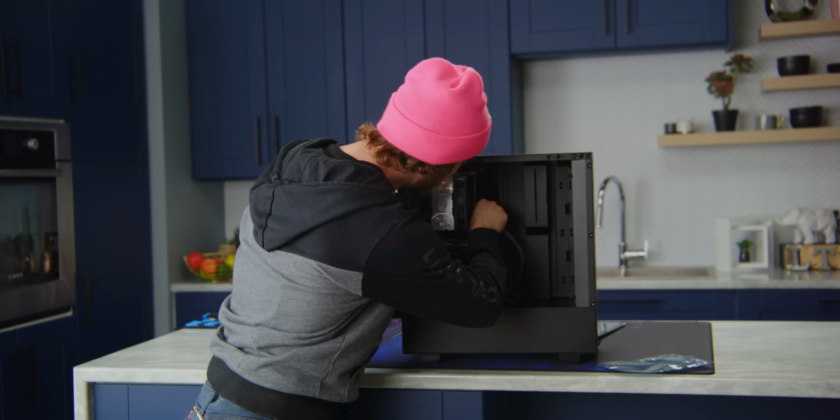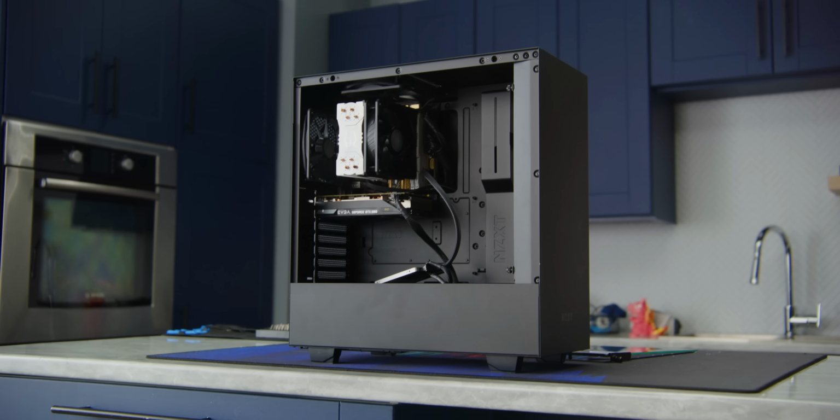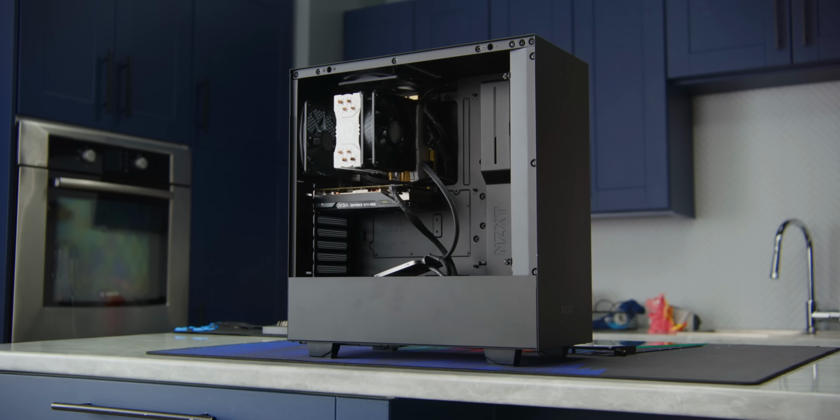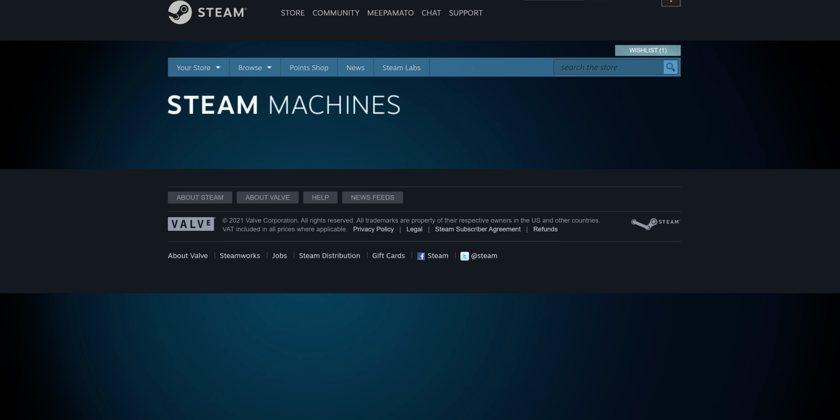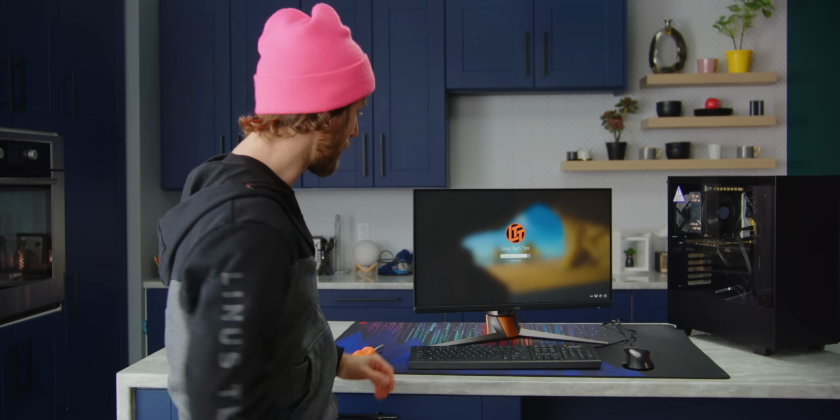And that's it. Ain't she a beauty? Looks to me like a lean, mean Steam machine. Or at least an LTT Steam game playing machine, since that whole Steam machine idea totally unexpectedly fizzled and died. Let's go ahead and fire her up.